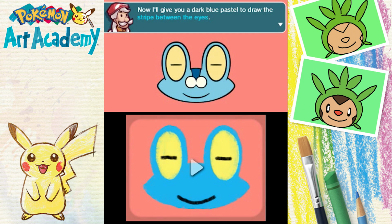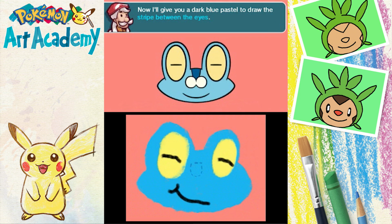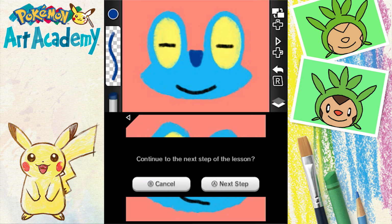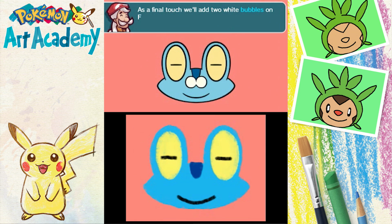But we're not finished yet. We now need a nice darker blue shade to do the stripe that goes between Froaky's eyes. Again, we'll be going for more of an angular approach to add a sort of shadow effect, I suppose. Like that. See? You see how great you can be with very little practice. I mean, artwork isn't about drawing masterpieces. It's about drawing what you want to draw and enjoying it. And other lessons like that.